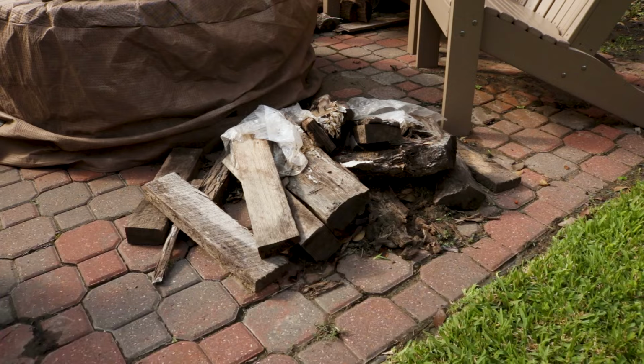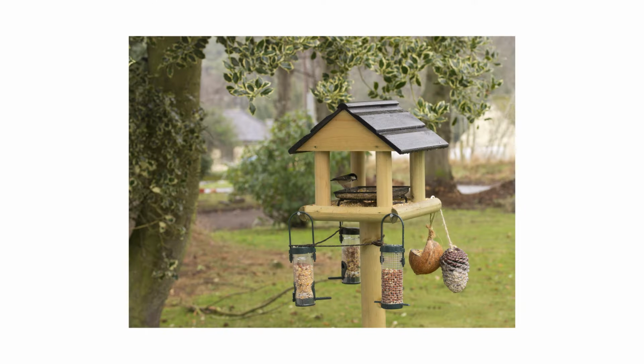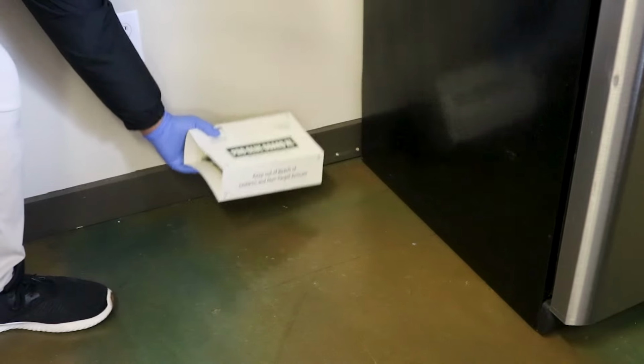Outdoors, get rid of wood piles, rake away leaf litter and debris, and consider getting rid of any bird feeders you may have. These will remove and deny food sources from rats and make your home less conducive to their activity. Finally, continue to monitor for rat activity.